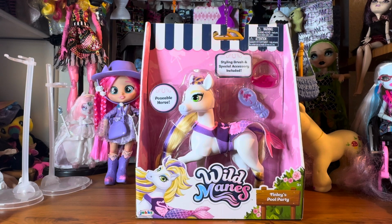Obviously I won't be able to get full collections or anything right now. I'm looking at maybe getting one doll from each set as they come out, unless it's something very particular.